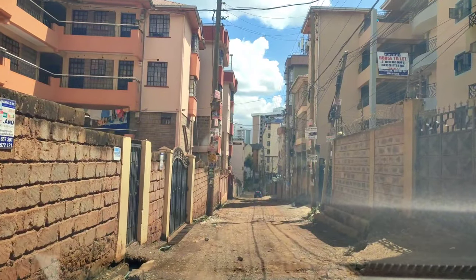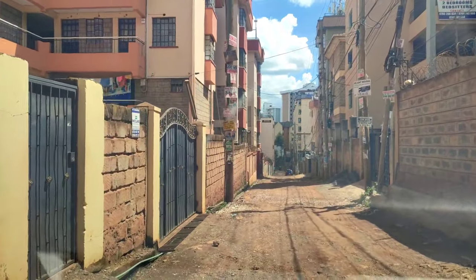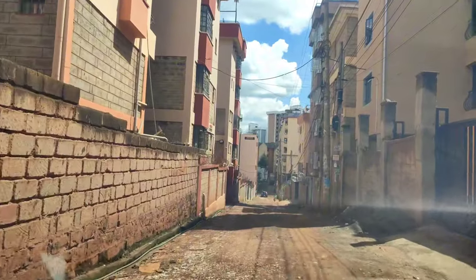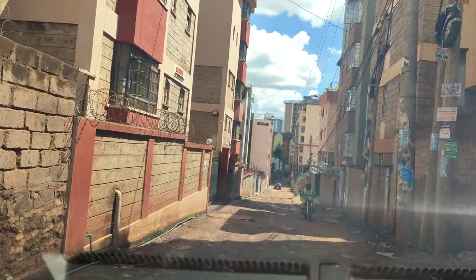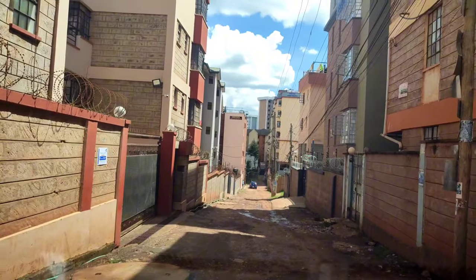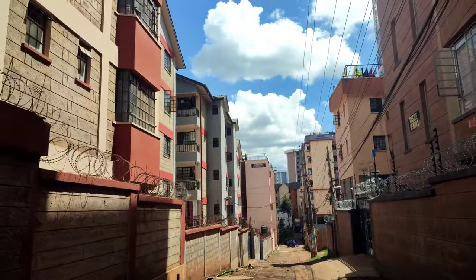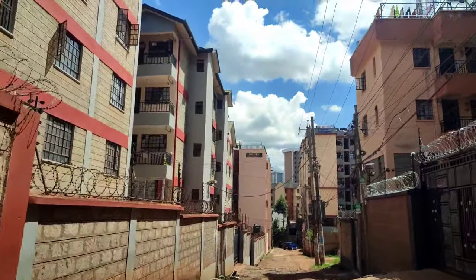So this is also RUAKA. I think Kenyans, we are overdoing. We are overdoing these apartments, really. Apartments back to back. My goodness, look at this, surely. Why can't you build nice? Everyone who had a plot here, they are all like this. I don't blame them. Even me, if I had a plot, I would turn it into an apartment.